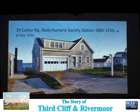I took this photo in November 2016. The owners kindly allowed me access inside to take photos of some of the interior features. And my conclusion was it was likely from the early 1900s. Therefore, it's probably the Humane Society of Massachusetts Station. And shortly after I took this photo, the building was demolished.